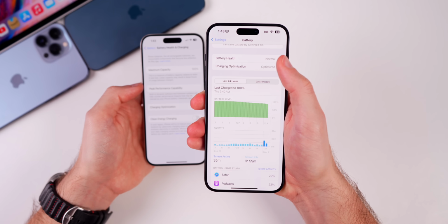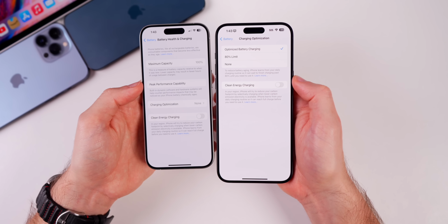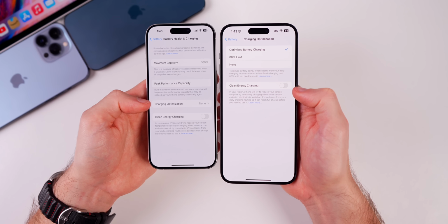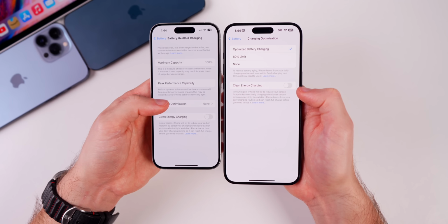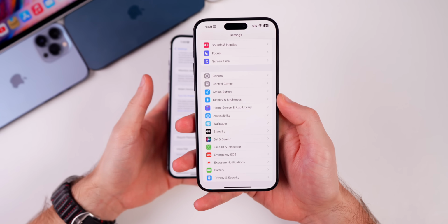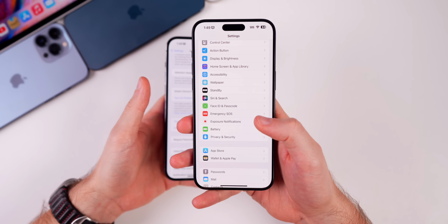And if we go into the charging optimization section here, you can see there is a slight change here as well. So we do have clean energy charging down there at the bottom, whereas before that was in the main section of the battery health and charging, not inside of charging optimization. So minor change there.